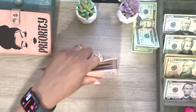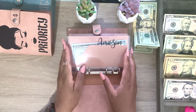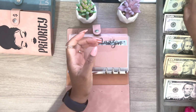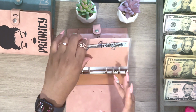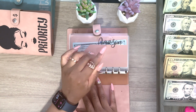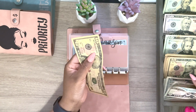Next, we're going to go on to my high priority binder. And we can start off with Amazon. I'm just going to move the $80 and put it in the back. And I haven't decided what I'm going to do with my rollover money, but I'll just probably put it into whatever envelope that I need at the end of the year that hasn't reached its goals, but we'll see. Amazon is gonna get 15.